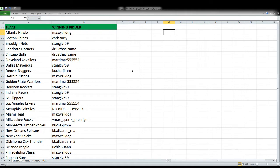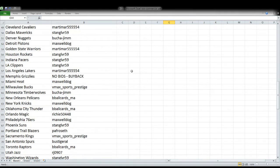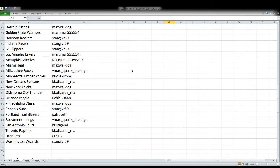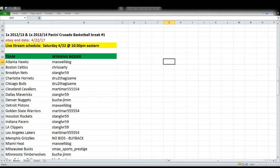Had one team in here that nobody wanted. We had one unloved team, and that was the Memphis Grizzlies, and that's just designated with no bids buyback. It's pretty self-explanatory. It just means anything that comes out for the Grizzlies stays here with my giant mountain of cards that one day I will endeavor to sort.